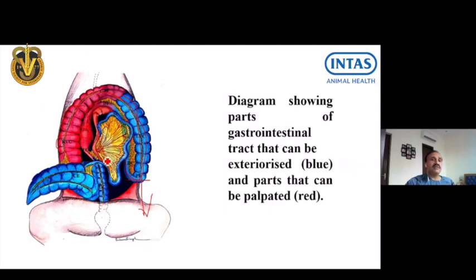Why will there be impaction of right dorsal colon? Because after this is the transverse colon, and down transverse colon has chances of impaction, and secondarily there can be impaction of right dorsal colon as well. So this way we use the route of pelvic flexure to relieve the impaction of the right ventral as well as the right dorsal part of the colon.